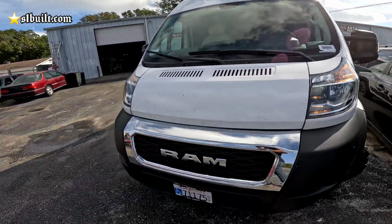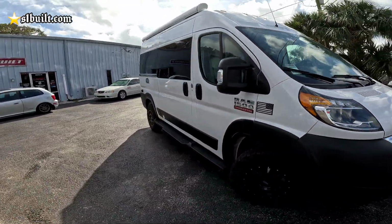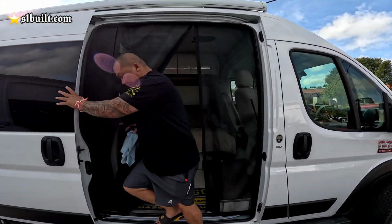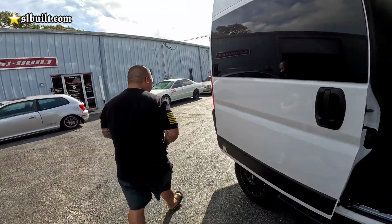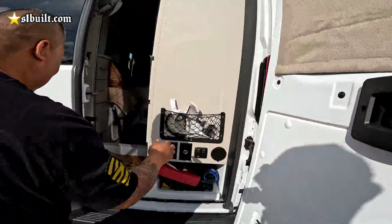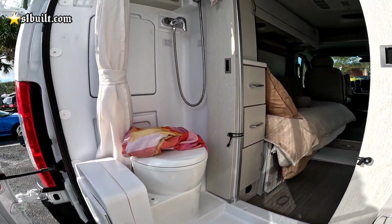Man, this thing is hard to pull. Looks nice though. It's not overbearing on the eyes. They got that thing that pulls out on top, AC. Oh, you got a mosquito net? Yeah, it's kind of messy. It's got camping from Key West. Yeah, it's got a back shower and toilet. Everything is in the back.